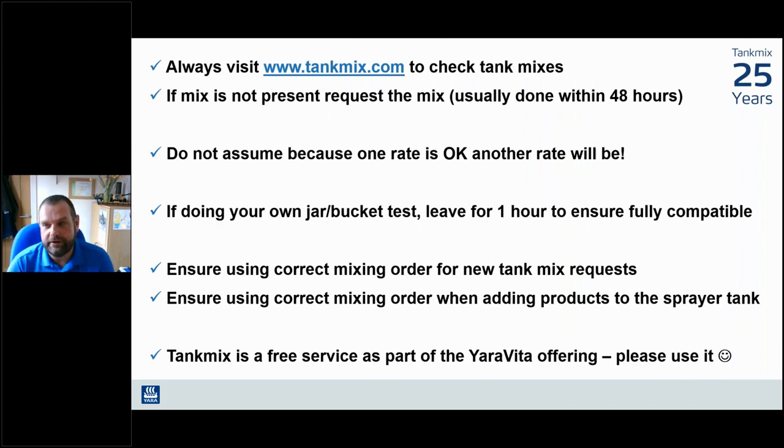So just to summarize on Tankmix, always visit the website www.tankmix.com to check for the tank mixes you're going to do. Don't just assume they'll be okay. Please use the service. If the mix is not present, then use that request function that we demonstrated to request that tank mix. These are usually done within 48 hours.